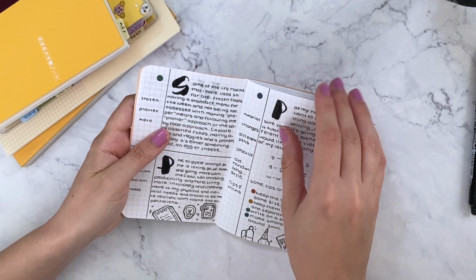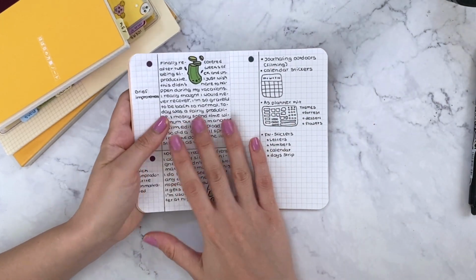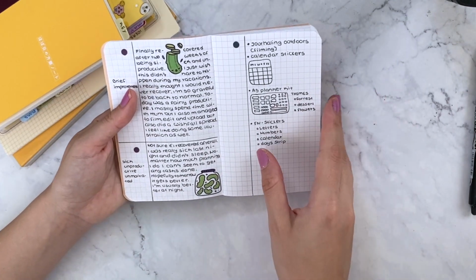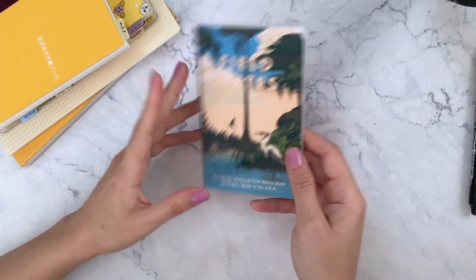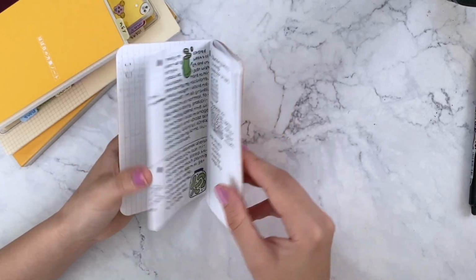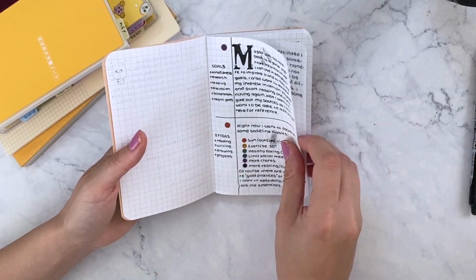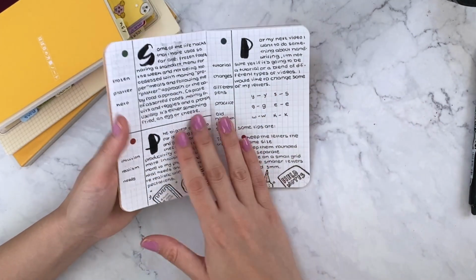I don't know what it is about it. Maybe it's the small pages or the bigger grid perhaps, but it's just so much easier for me to just quickly grab this and sketch out my ideas for products or for planning systems or anything like that.